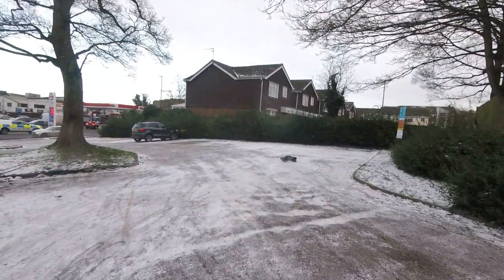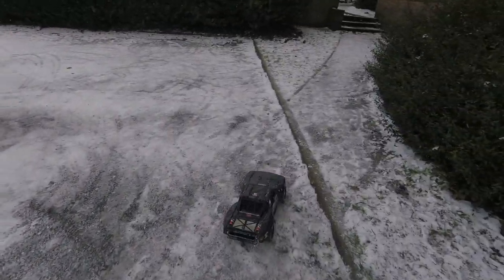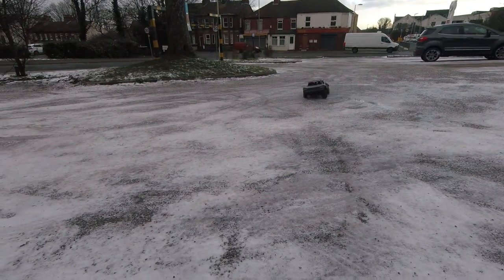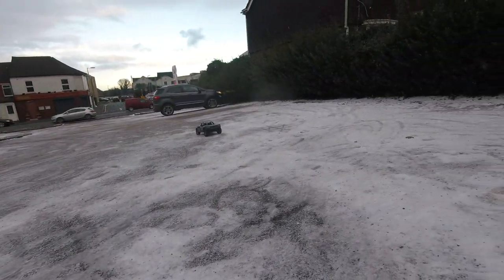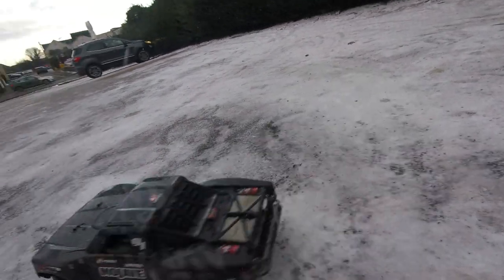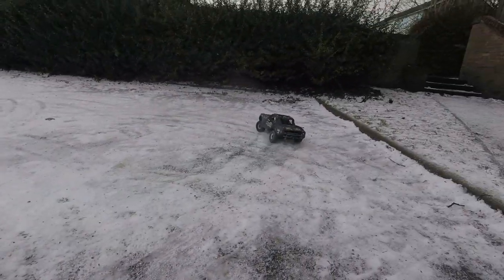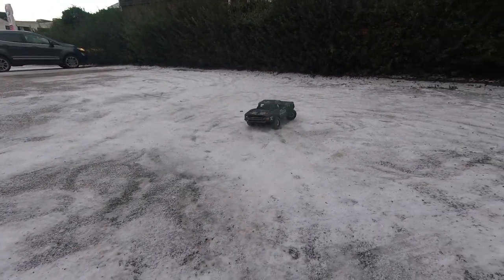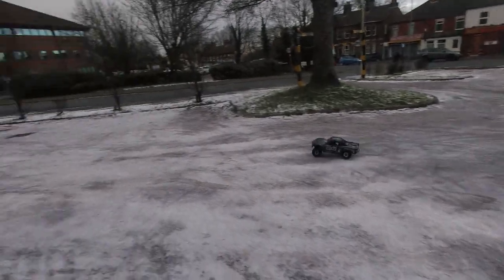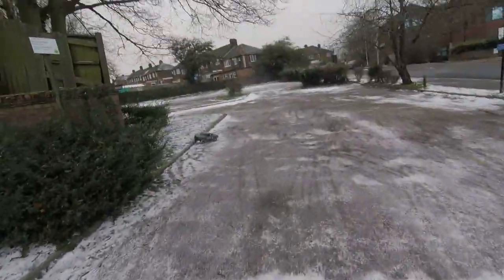Well, I was going to get it in, guys, but I can get myself again. I was thinking of putting some heavier weight shock oil in, but I absolutely love the way this thing handles. Don't know if we need to. So much power. Whoa, and I nearly go down.